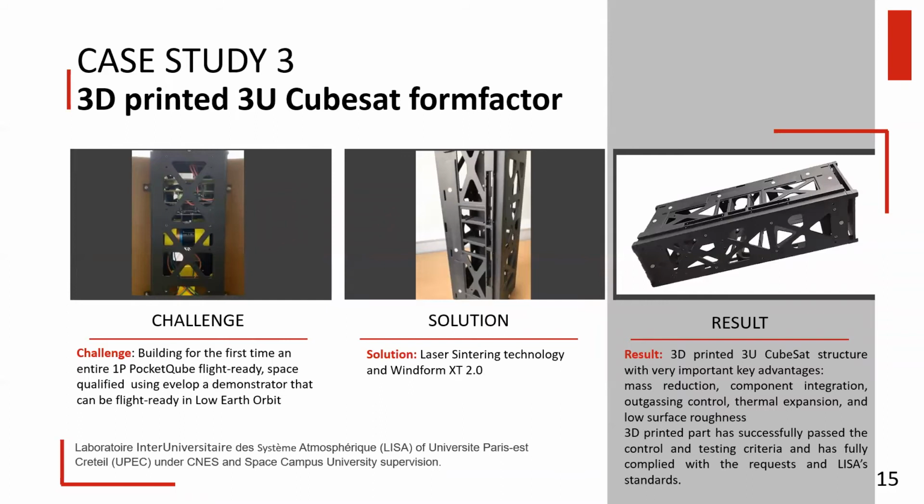Now, let's talk about our final case study on the aerospace satellite applications. It's the 3D printed 3U CubeSat form factor. The company which helped us develop this project is the French Laboratoire Interuniversitaire des Systèmes Atmosphériques, LISA, of the University of Paris-Créteil, under the EGNES and Space Campus University supervision.